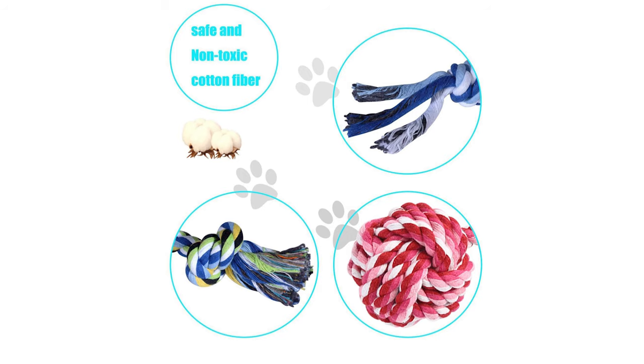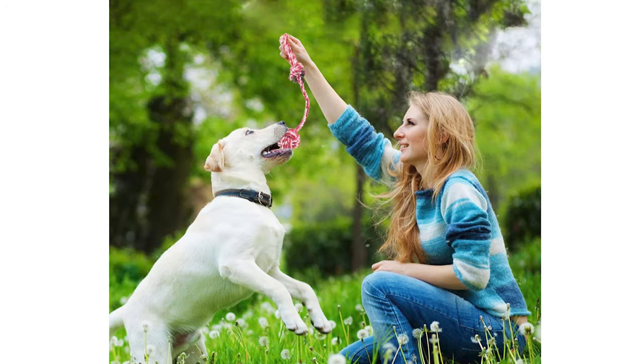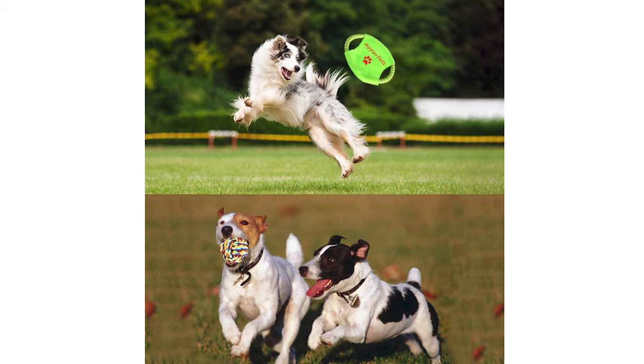There's 12 interactive toys, an IQ ball that actually rolls around and dispenses treats, some flyer dog toy ropes, chew toys, a rubber ball that floats, some squeaky toys, and also some of these toys are dental cleaning, so it helps with their teeth as well.